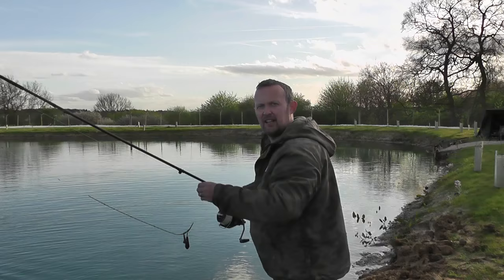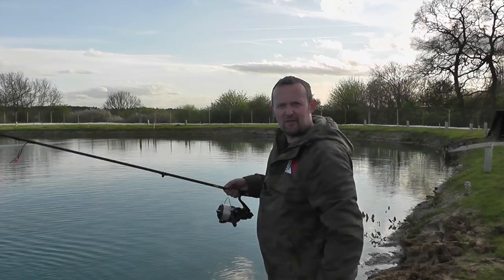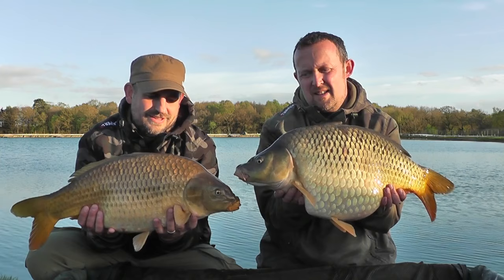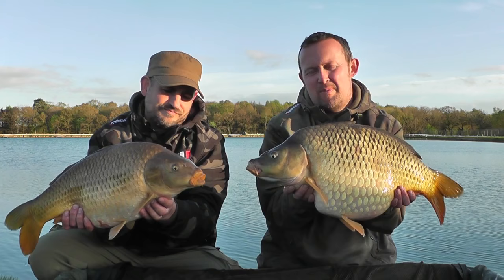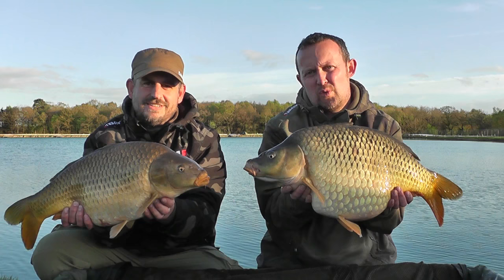You've just seen there a brace of commons. Right, let's get the fish sorted and we'll get them on the bank and we'll show you some footage. So there we go, this is that double take that you've just seen. Two cracking little commons, mine weighing 16 pound 10 ounce and the one that Ben's got 12 pound 4. Both caught on the white Karper Dispersion coconut, 12 mil pop ups. Loving it, ripping it up.